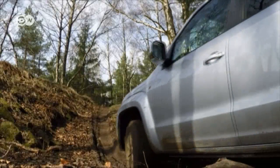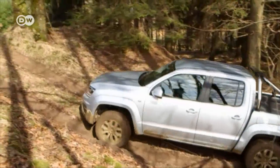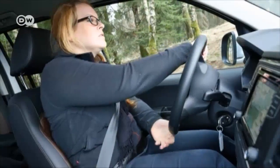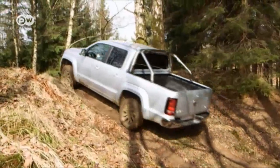The V6 diesel unit in this Amarok with the Highline equipment line puts out 165 kilowatts. An 8-speed automatic transmission sends the 550 Newton-meters of maximum torque to the four wheels, so the Amarok can take inclines up to 45 degrees almost without effort.